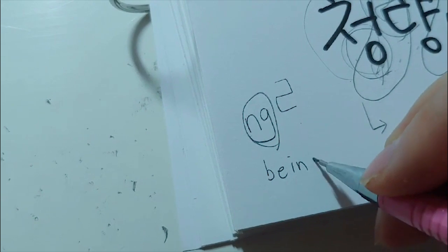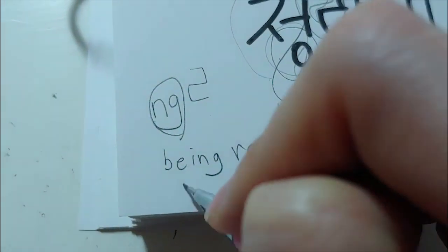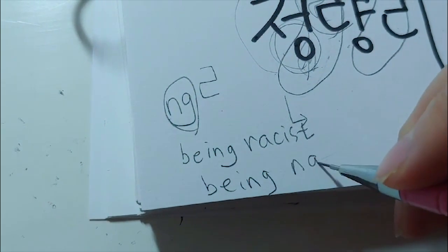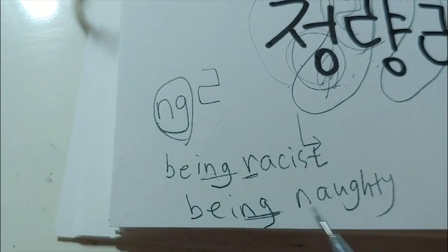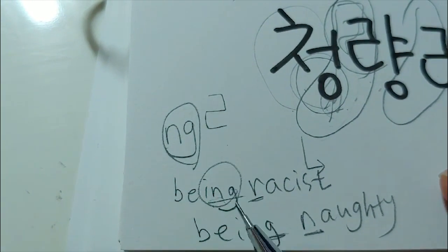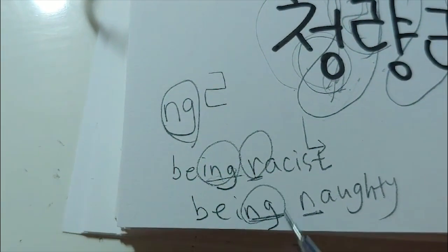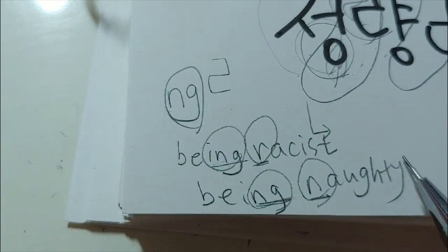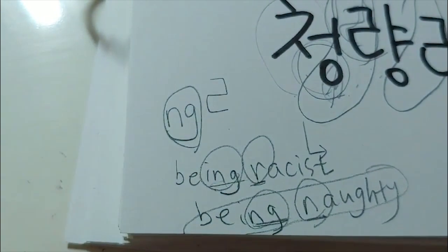So for example, let's look at this phrase and also this one. The first one is being racist, right? And the second one is being naughty. So an ng sound followed by r is more difficult to pronounce, for some reason, than an ng sound followed by an n sound. Being racist, being naughty. For me at least, this sounds smoother and easier for my tongue.